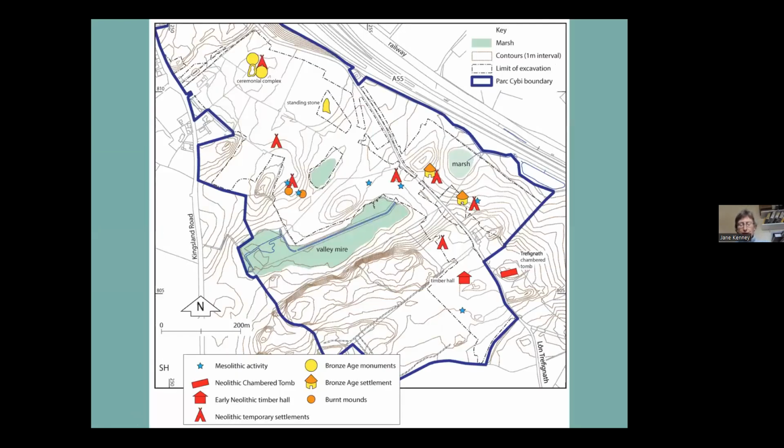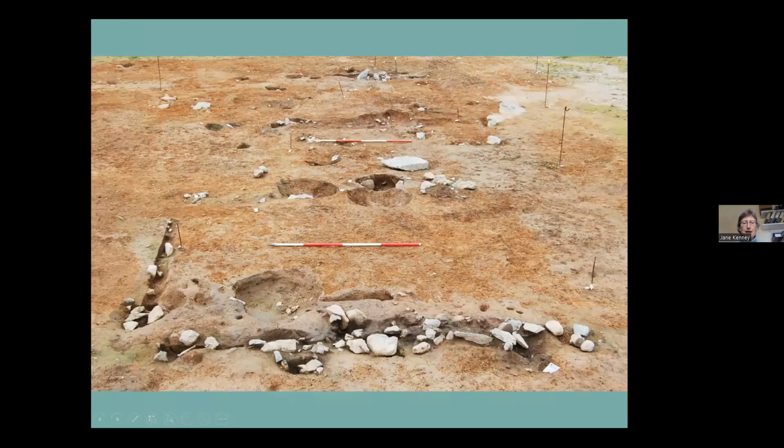The Neolithic was much clearer and easier to understand. Down at the bottom of the site, just beyond the development area, is the best preserved of the chambered tombs on the island, the Trevignath chambered tomb. And just near that, only 90 metres away, we actually found an early Neolithic timber hall. And this is the timber hall under excavation.